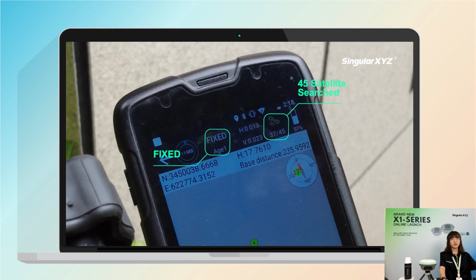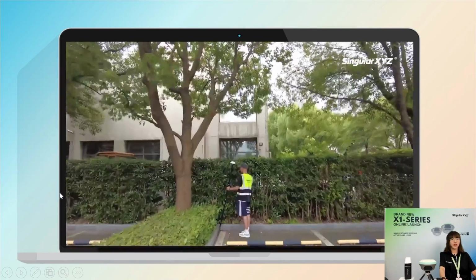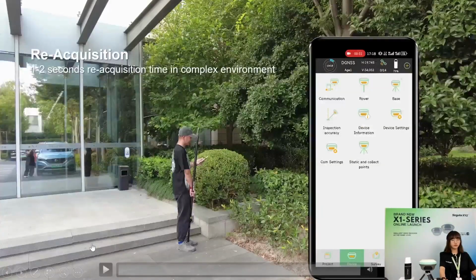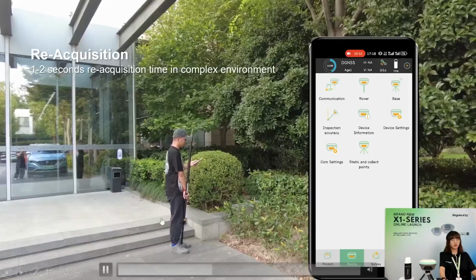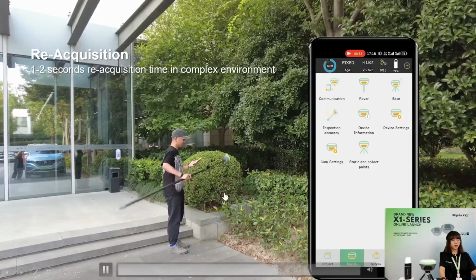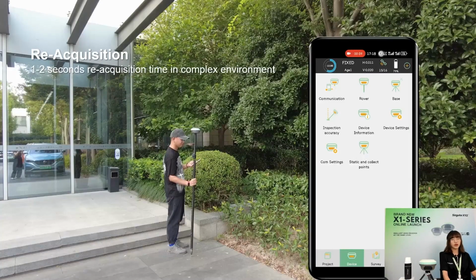Now, after the tracking ability, we can see its reacquisition. You can see once it lost all the signal, and when we reverse it, it gets fixed immediately in 1 to 2 seconds. It means you can get very fast reacquisition in any harsh environment.